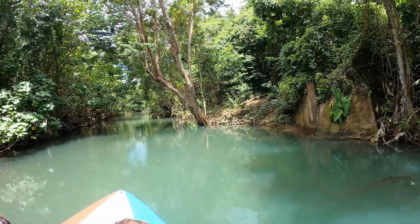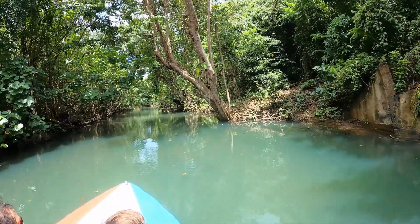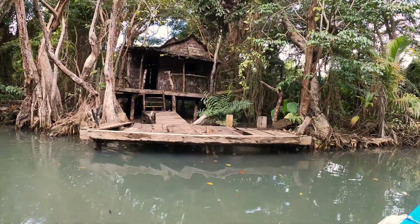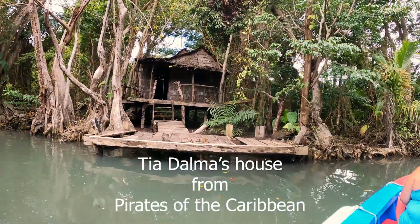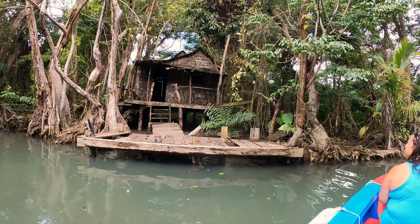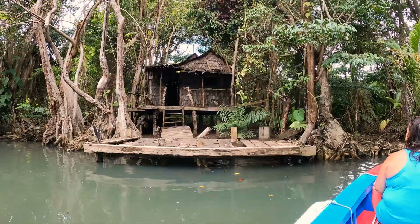The Indian River is just beautiful. And we even got to see the voodoo house from the Pirates of the Caribbean movie. So this whole place was built just for the movie prop? Yeah. Oh, wow. That was pretty cool, actually.